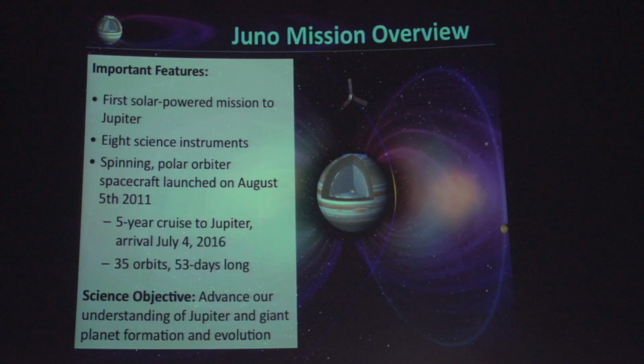To meet mission success, to get the data that we want to collect, requires 35 orbits. And they're 53 days long. And the science objective is really to understand the evolution of Jupiter, and thereby to also gain insights into the evolution of our solar system. It's the largest planet in our solar system. Of course, it's going to have a huge influence on what happens, or what did happen. And then that also gives us some clues about what's happening in planet systems around other stars.